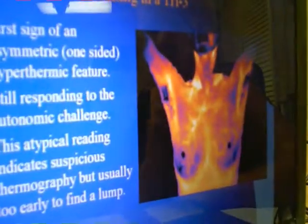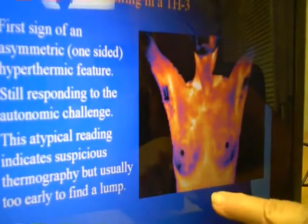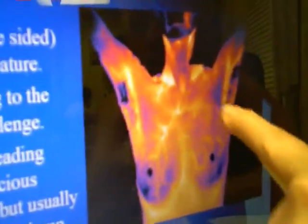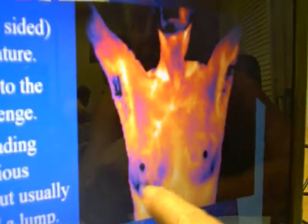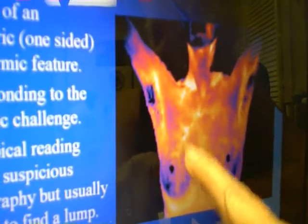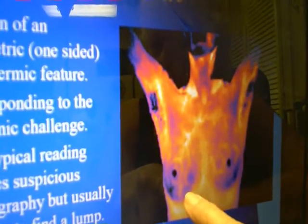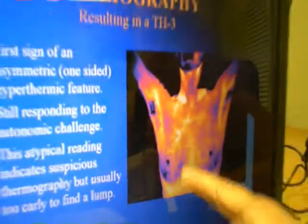Okay. And then here's the first sign of an asymmetric or one-sided pattern. And you see this is her normal breast, and then this is the breast that something's developing in. Now, this could be breast cancer in the early stages, or it could be an infection. We don't know. So what we do with thermography is we put their hands on ice, and we do a set of 6 pictures before and after they've touched ice. And we're going to look through every one of those little spots, check the temperature before and after.